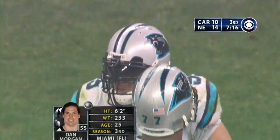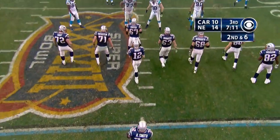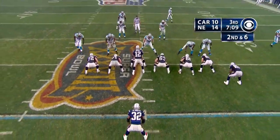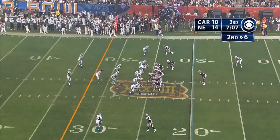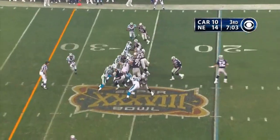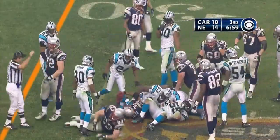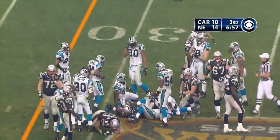It's the old domino effect, Greg. He goes out, then they got to move somebody else that's starting into his position, bring in a new player, and all of a sudden you got a couple extra guys in there who are not used to working together, and you give up big plays. 2nd and 6. Smith again dances his way across the line of scrimmage and out to about the 29. And it'll be a 3rd and 3.